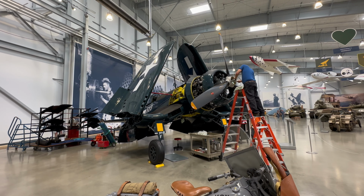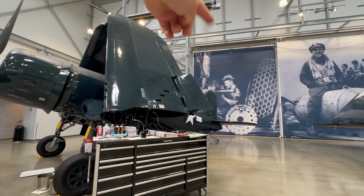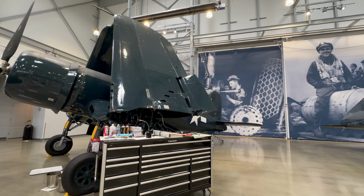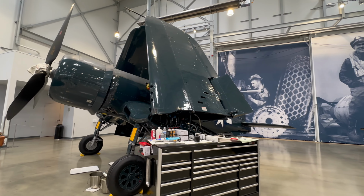It's really neat to see these airplanes with the wings folded, and that flap is actually split. Most of it's on the other part, and all the mechanism that does that sort of still operates. It's really cool stuff.